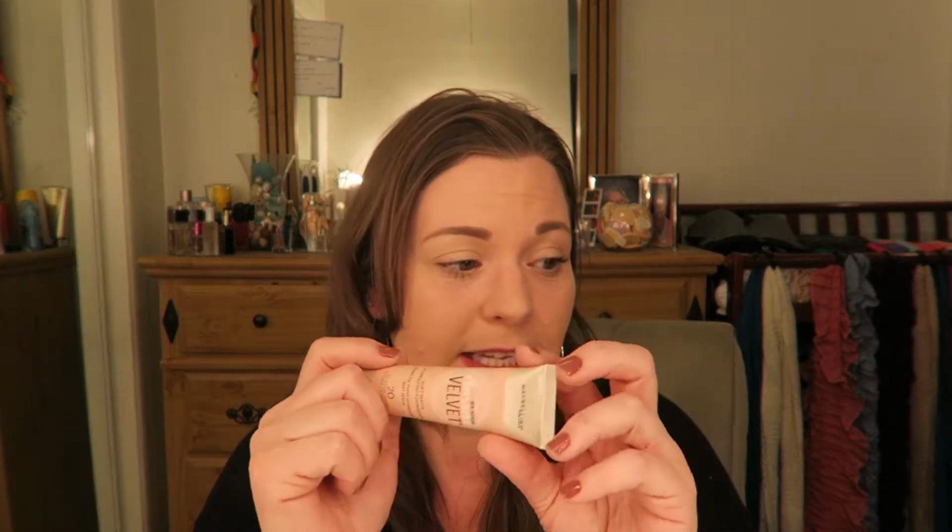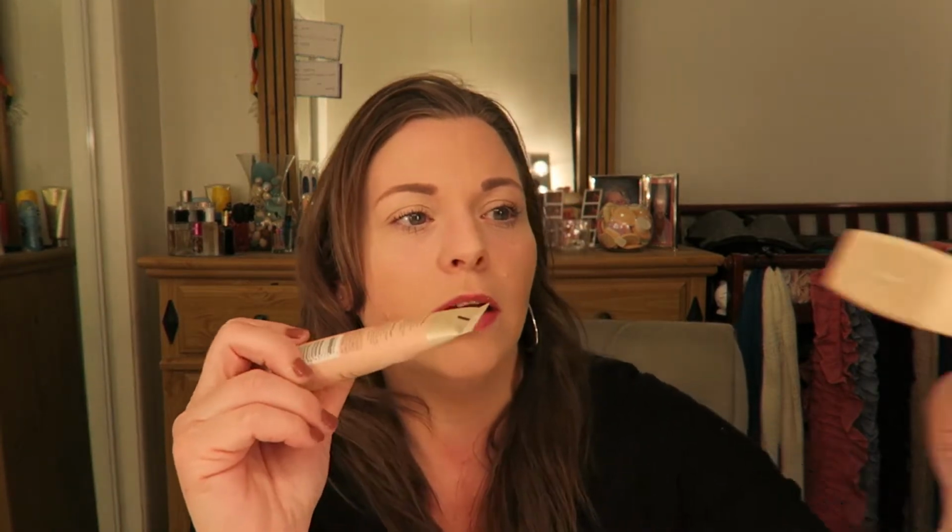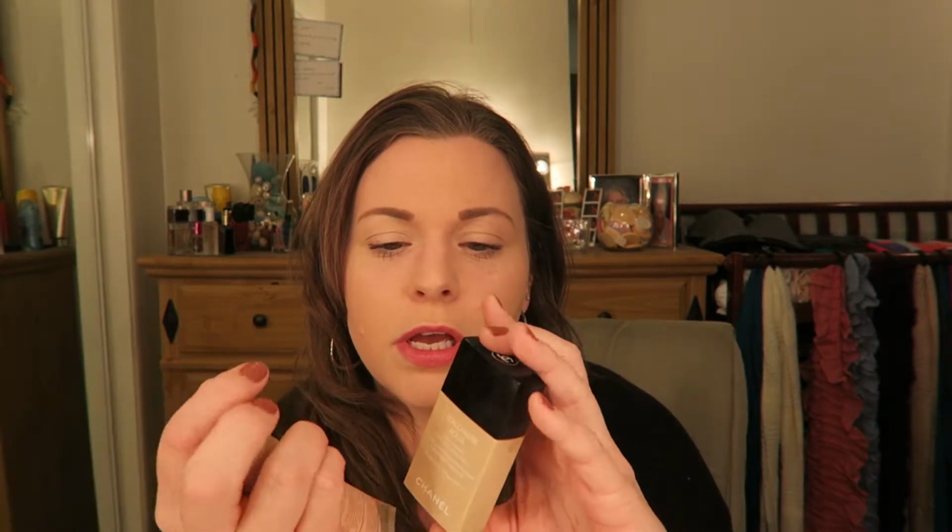I'm gonna be really honest. I have a ton of foundations, and this right now is the only one that I don't have to mix with anything else to achieve my color. Maybe Chanel. I have Chanel, and in Chanel I'm 12 Beige Rose. Chanel I usually don't have to mix with anything else. My MAC, Estee Lauder, Urban Decay, BH Cosmetics, I have to mix all of those. So this is the only one I don't have to mix.